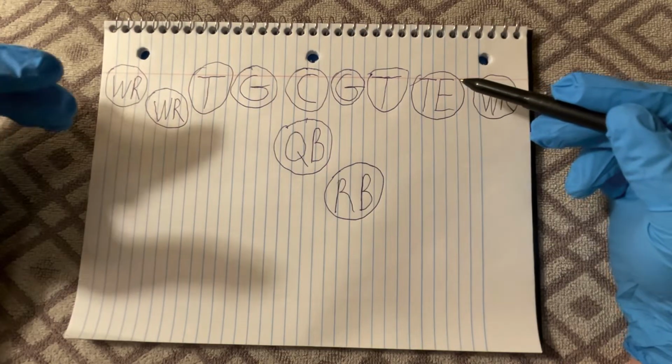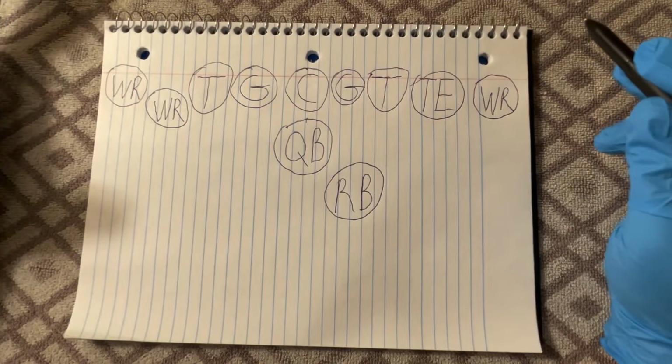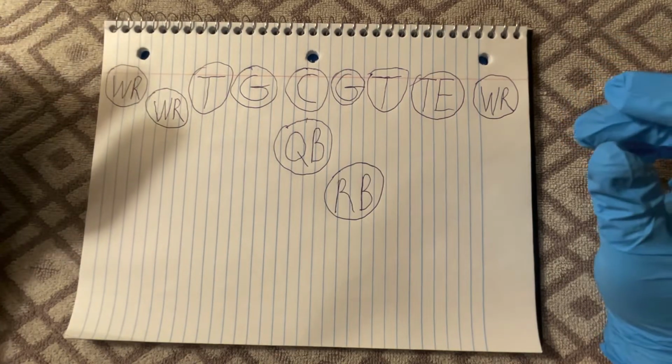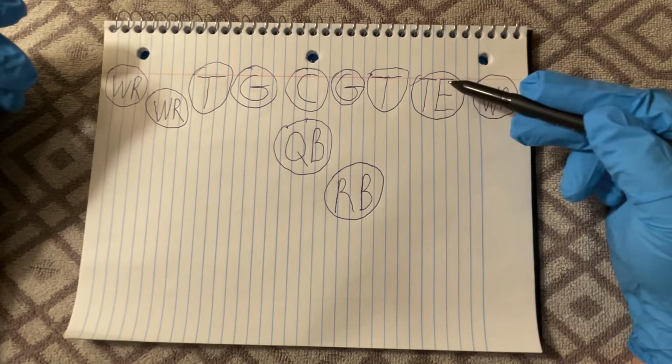But if you have kept up with the musical sensation that is Taylor Swift, the man that she is currently dating, Travis Kelce, plays the tight end position.